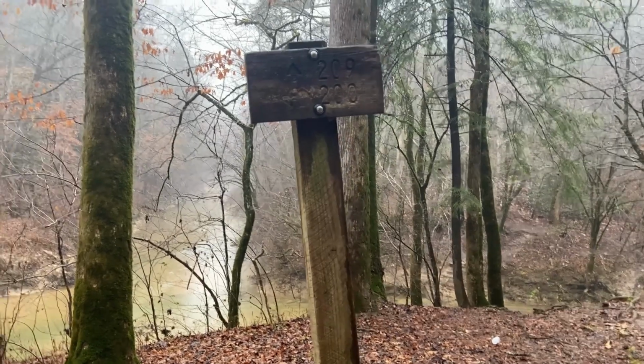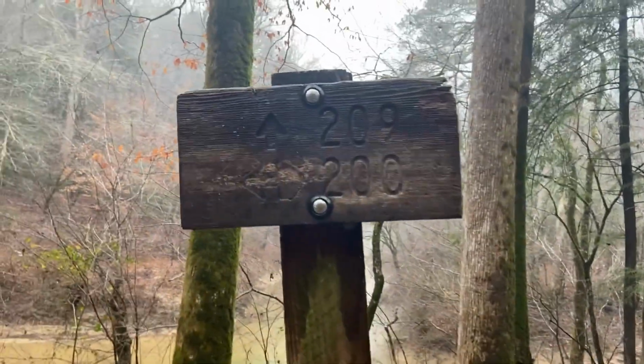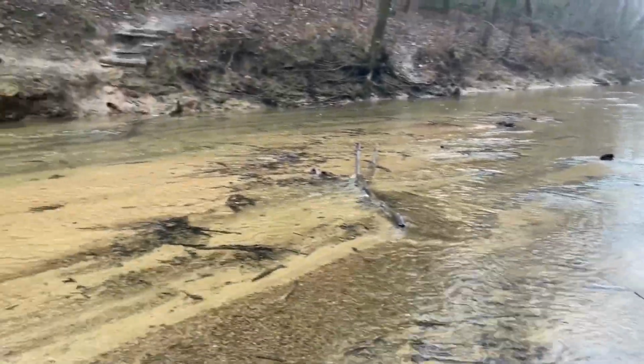Alright, we've made it to the first trail marker. Trail 209 and 200. So I just checked my map and I'm taking 209, which is on the other side of this river. So we're gonna look for a river crossing. Here's the river crossing.